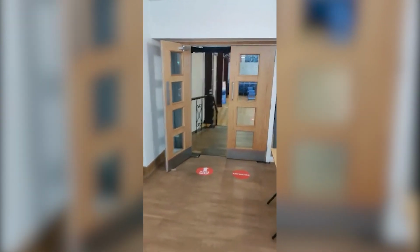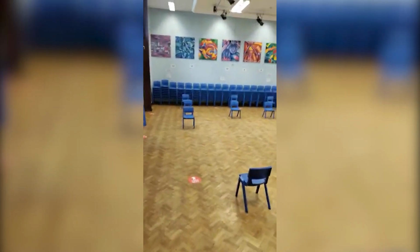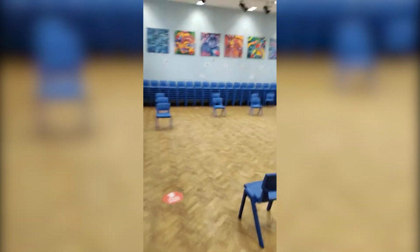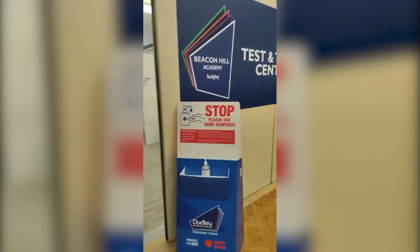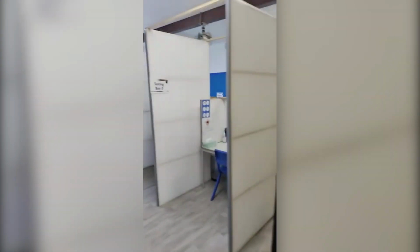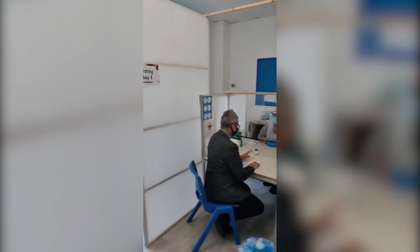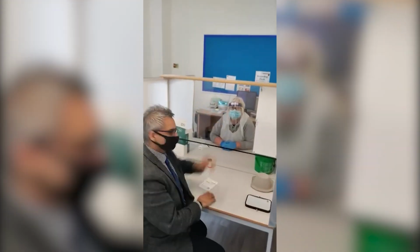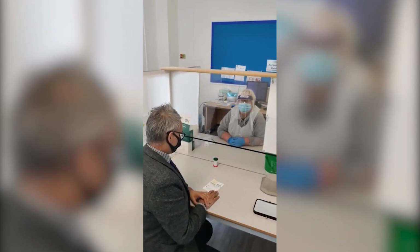So once you've got your barcode, the current process in school is for staff and for learners on site to come into the main hall. You can see our socially distanced chairs, and we've transformed our hall classroom into a fantastic test and trace centre. On entering the centre, we'll ask you to sanitise your hands, and the member of staff will allocate you to one of our testing bays. And you can see there are 3 testing bays we're using in here. And in testing bay 1, we have Mr. Darmy alongside our superb nurse, Miss Brownsword.